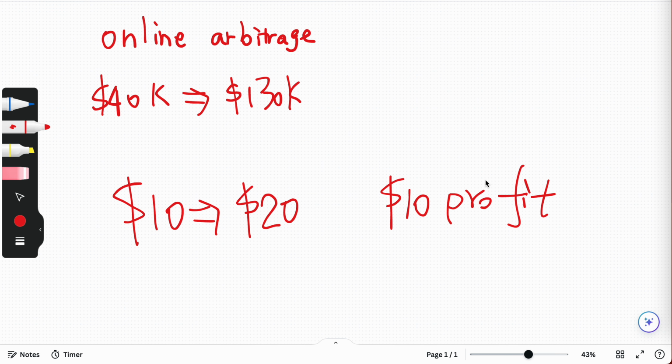Of course, it doesn't sell immediately. Let's say everything you buy will sell, which will heavily depend on how you pick the items. And it will take some time to sell. Let's say everything takes 4 months to sell.